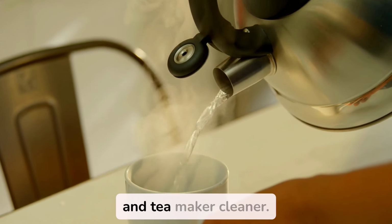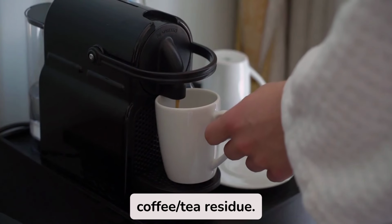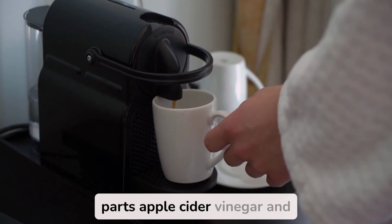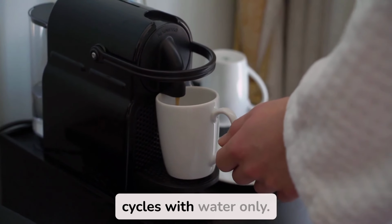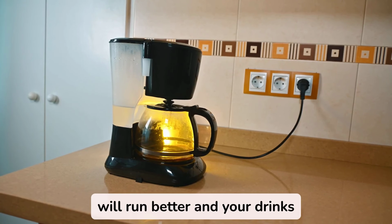23. Coffee and tea maker cleaner. Remove limescale and coffee/tea residue. Fill the reservoir with a mixture of equal parts apple cider vinegar and water. Run 1 cycle, then 2 cycles with water only. Your appliances will run better and your drinks will taste cleaner.